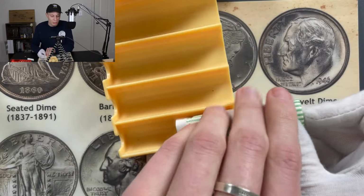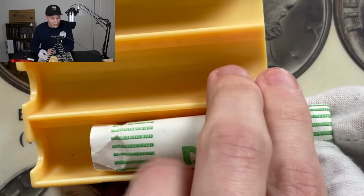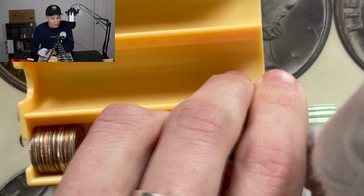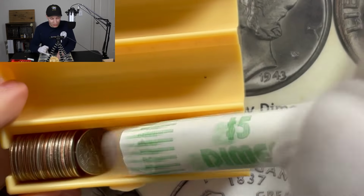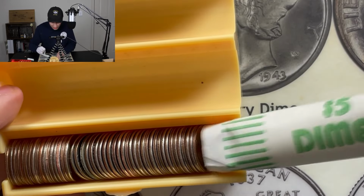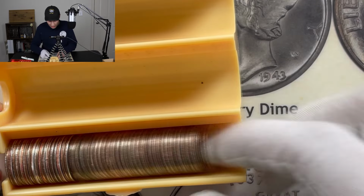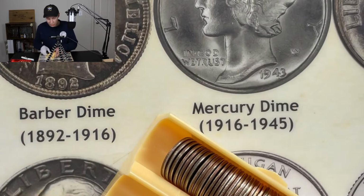All right, here we go. I'm going to push them out here. And actually, let's try to zoom in for this. Maybe we can get some of this on camera. So this is a little bit difficult with these tiny little dime rolls, but let's see if we can do it here. All right, there we go. They're coming out pretty nicely for us. One more, and I think that is it. Let's push them together here and see what we have. Just turn them this way for you.